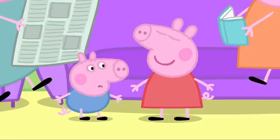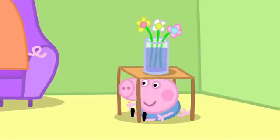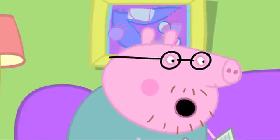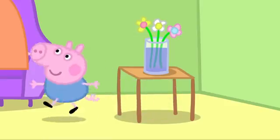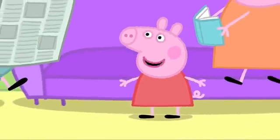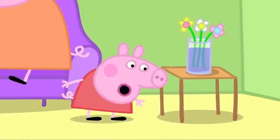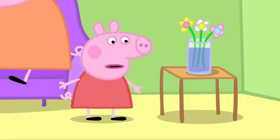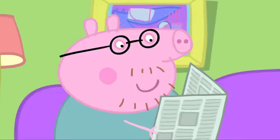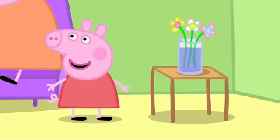1, 2, oh dear. 3, Peppa will easily find George. 5, George, come over here. 7, 8, 9, 10. Ready or not, here I come. Oh, George isn't hiding under the table. But George always hides under the table. Have you thought of looking upstairs? I know where he is.